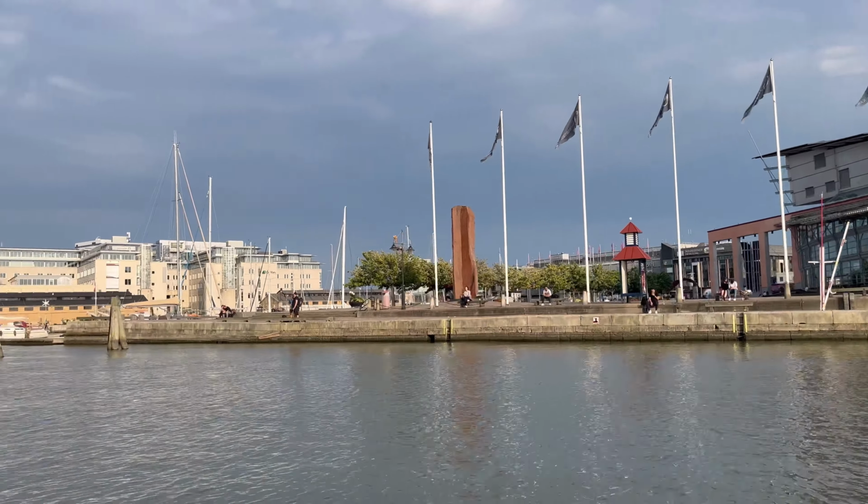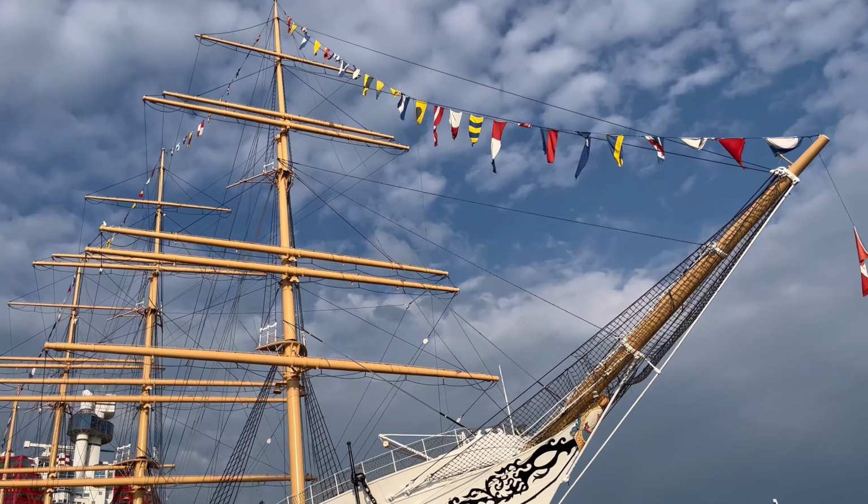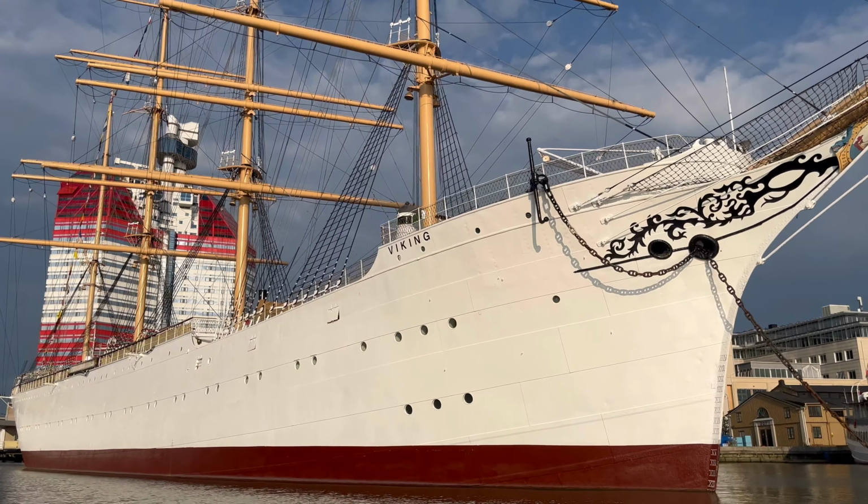To the left of the lipstick we can see a bridge, the Hisings Bridge, which was completed just last year. The beautiful ship here on the edge is the bark Viking, built in Copenhagen in 1906 as a school ship.